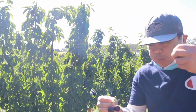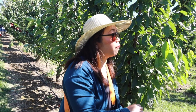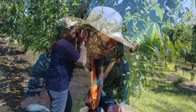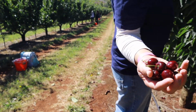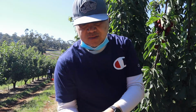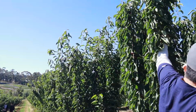So this is our breakfast basically, because it's early in the morning. Oh my god! Mmm! It's really sweet! How many kilos have you eaten, honey? 10. 10 kilos already? I think I've eaten only 1/4.